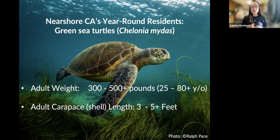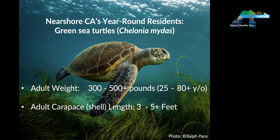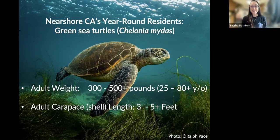Their carapace shell length is 3 to 5 feet long. And so counting our flippers and our head, we're looking at about a 6-foot animal. And so these are really incredible to see in the water. If you are a snorkeler, I encourage you to jump in the water with these guys because it's a pretty incredible experience.